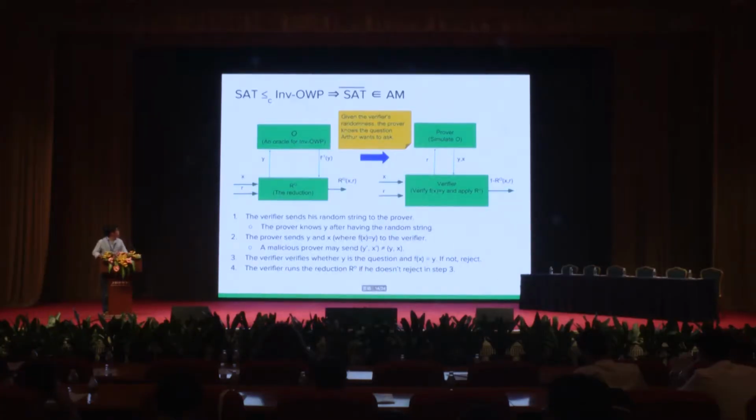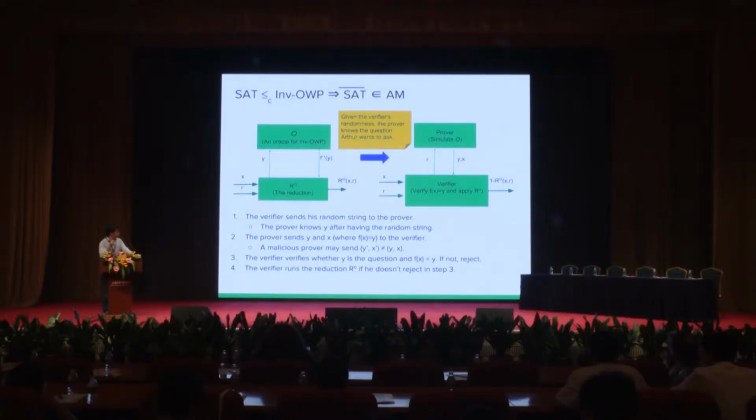Okay, so this is what the proof looks like. You have a reduction, and you want to construct an AM protocol. So you make your verifier simulate the reduction, and you make an honest prover simulate the oracle. In the first message, the verifier sends his random string to the prover. And because the prover gets the random string, he knows what questions the verifier wants to ask. So he just sends the questions and the answers to the questions to the verifier.